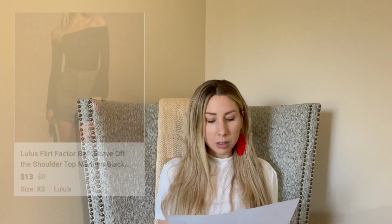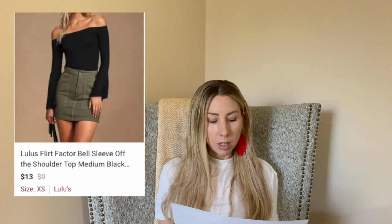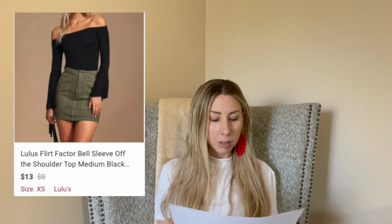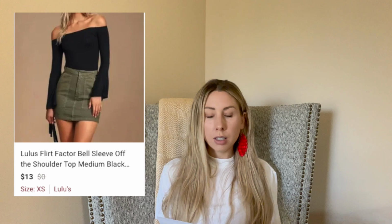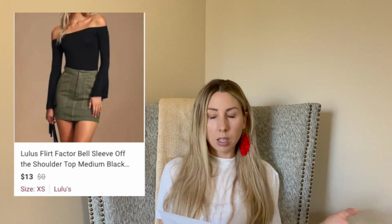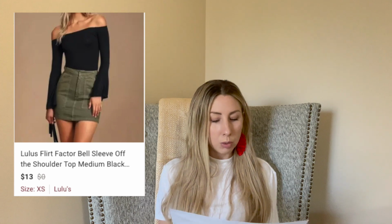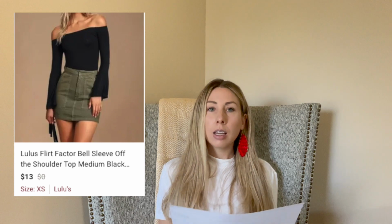This Lulu's bell sleeve top, this is a really small top, and I probably could drop the price even further on this one. If it doesn't sell, this might be something that Plato's or another resale consignment shop would actually buy from me, so we'll see on that one. It is long sleeves, but I've had it 92 days, and it is definitely a small size.